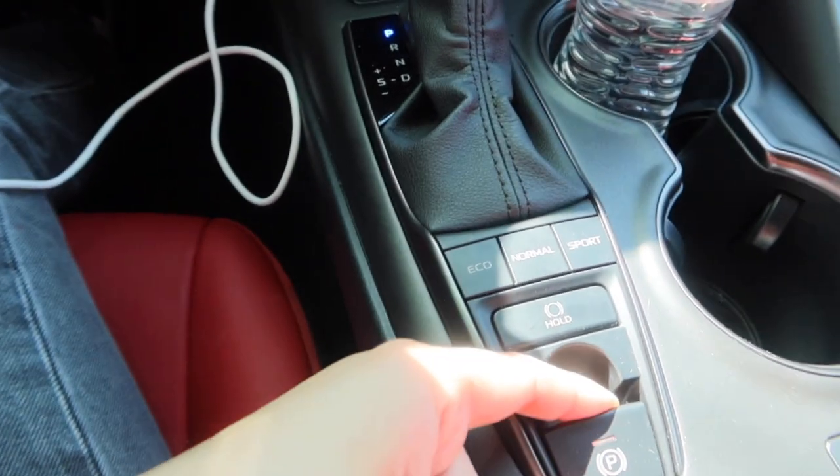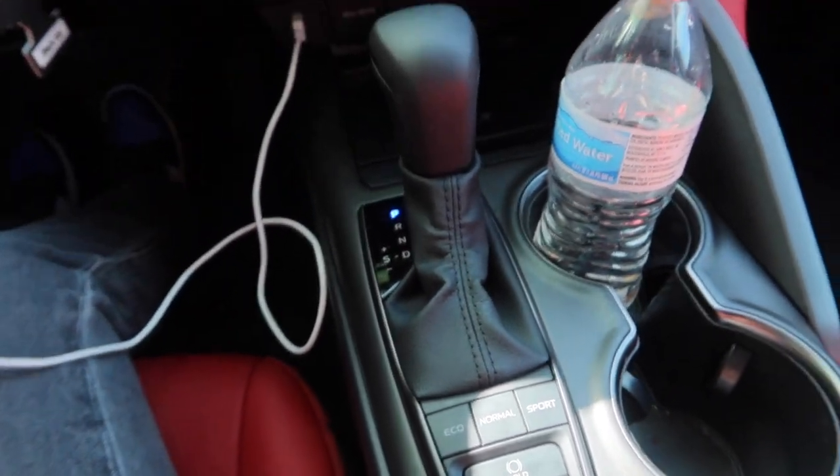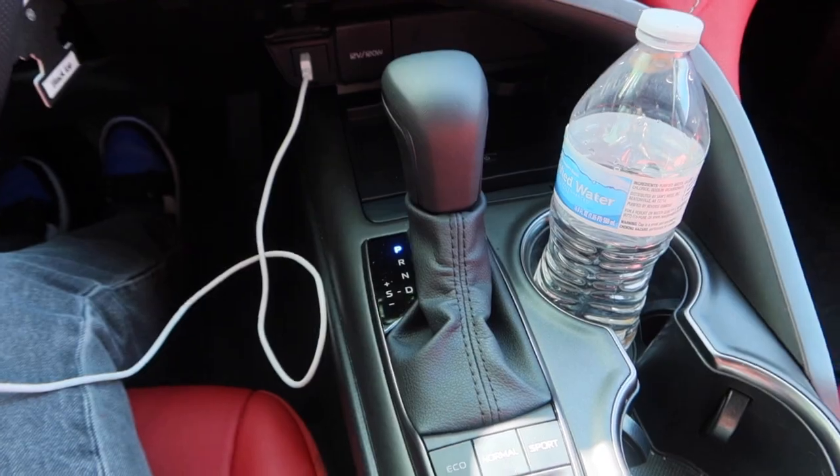This is the brake, the emergency brake. I just didn't know. I'm showing you guys the things I didn't know when I got this car. ¿Qué más? Overall, I do not regret this car at all. I love everything about it.